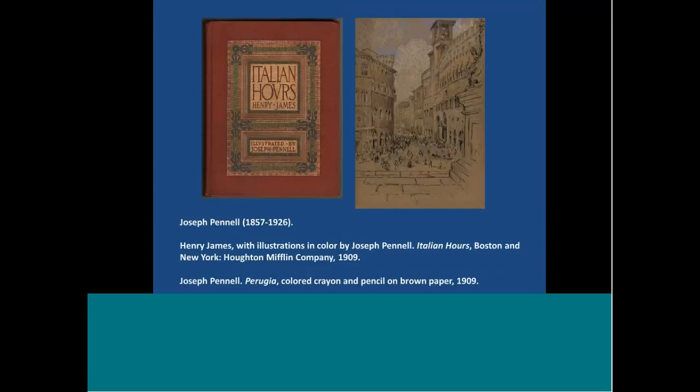During his long career, Pennell gained acclaim for his work as an illustrator and printmaker. He published treatises about drawing and printmaking and taught, lectured, and exhibited widely. He was a prolific illustrator of journal articles and books by the likes of Henry James, Washington Irving, and William Dean Howells. On screen is one of the drawings he made for Henry James' 1909 book, Italian Hours.